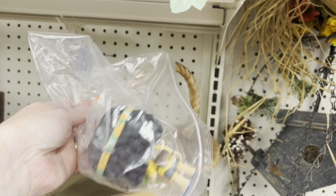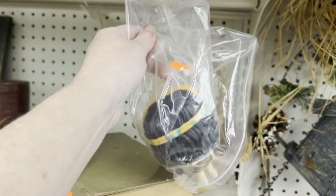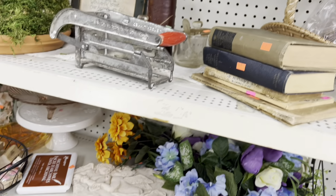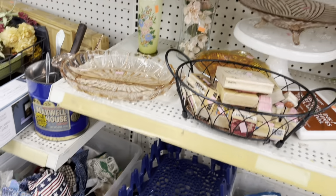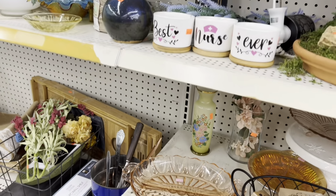Well, another trip to the Goodwill, see what they got this week. I'm coming a little later in the week. Blue tag is 50% off. I see a lot of red stuff from last week.